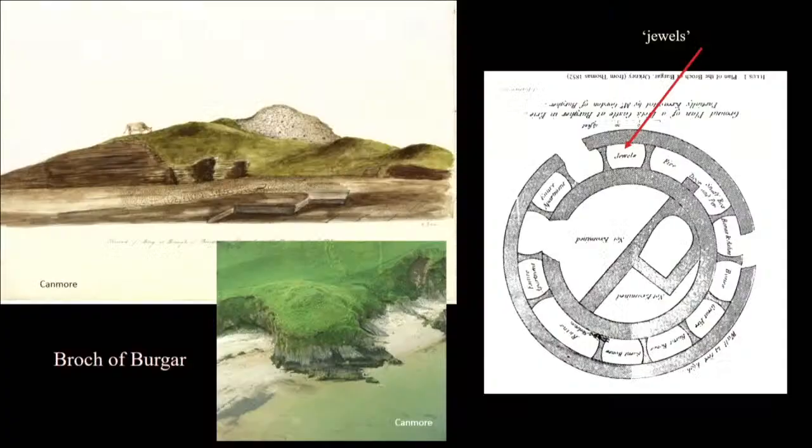This group also includes the hoard from the Brock of Burgar in Orkney, where the consensus of accounts places the Pictish silver in an undefined position within an abandoned structure on one side of the cells, identified here in Captain Thomas's 1852 plan as the cell denoted as jewels. I've inverted his plan so you can see it better. Petrie, writing in 1859, recorded that the treasure was found, quote, in the thickness of the wall, unquote, and after the building had been reduced to ruins.